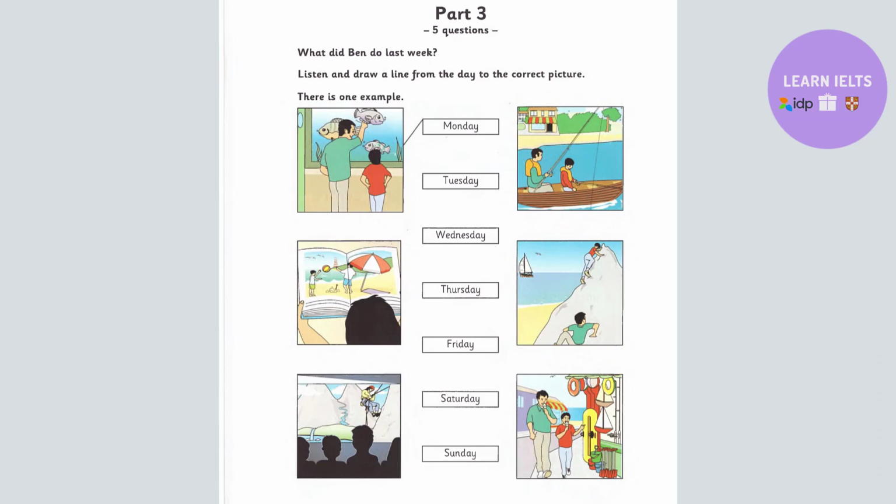3. But Tuesday was very boring. Tuesday? Yes. Dad wanted to go fishing from a boat, and I went with him. How many fish did you catch? We didn't catch any. It was windy and cold again. I didn't enjoy that afternoon.